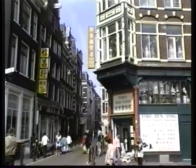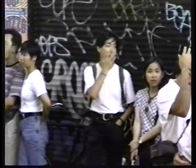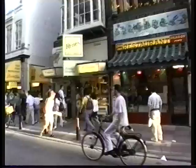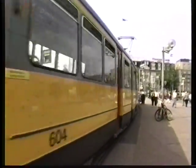There's a little Chinatown with Japanese and Chinese food available. You'll see tour groups coming through. This is a very popular city for tourists. There's five times more tourists coming through the country than actually live in the country each year. In front of the main train station, there's a very busy network of tram lines and buses.